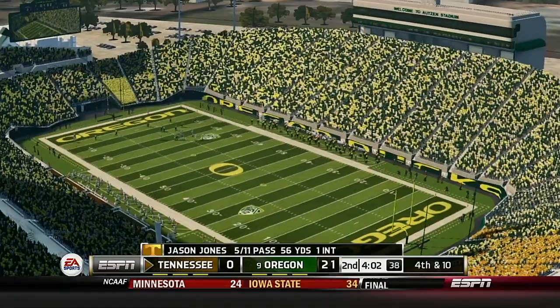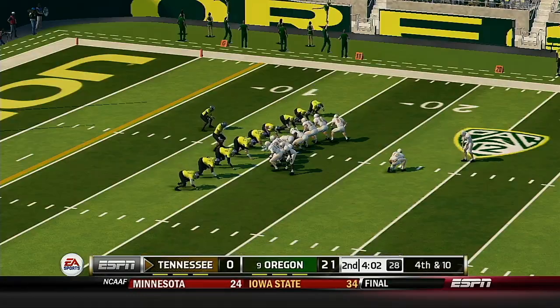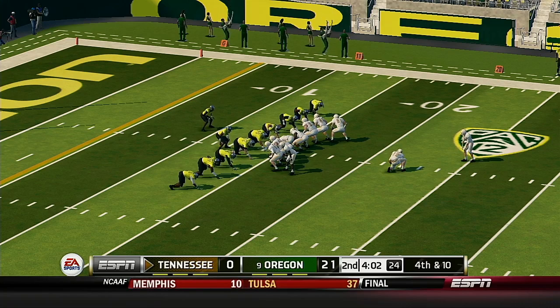In the passing game, the chemistry and the rhythm between a quarterback and his receivers are very important. Here he has an open tight end, and he just throws it to a wrong spot. Those guys got to get on the same page.